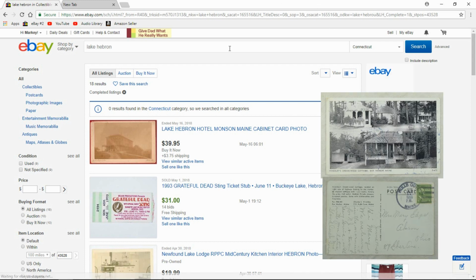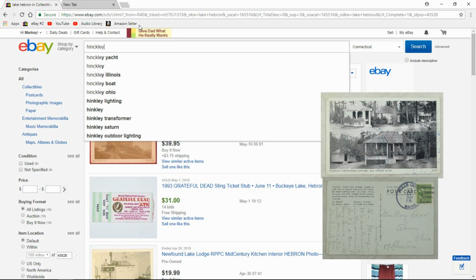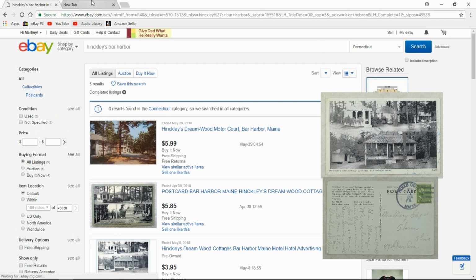Let's go up here and look up another one. Again, some of these you're just going to have to wing it. There's just no way to get these otherwise. Let's do this. Put the name in there, and then we're just going to put the town. If this is something well known, it should show up. As you see here, it's from Bar Harbor, Maine. It does have some ink smeared on the front of the card, unfortunately, but that's just the breaks.